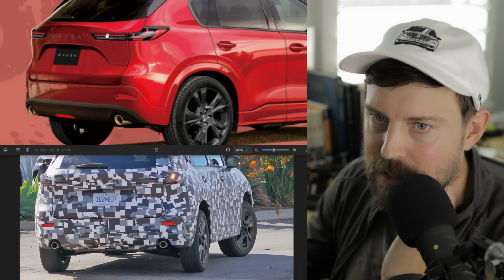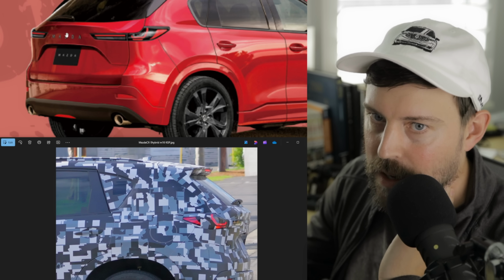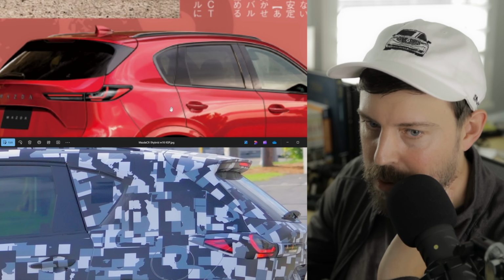And they even got this, you see how this has this little arch here, almost like a duckbill spoiler. Yeah, you can see how this sticks out right there. I like that sharp angle, and it looks like the render got it right. But I want to go back to the window line. I think they got this pretty nailed down too at this point.